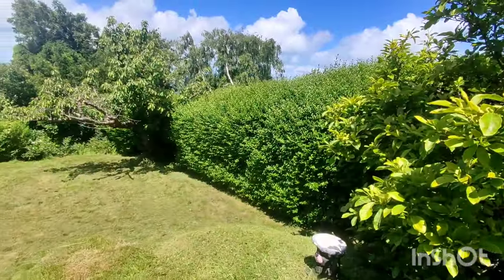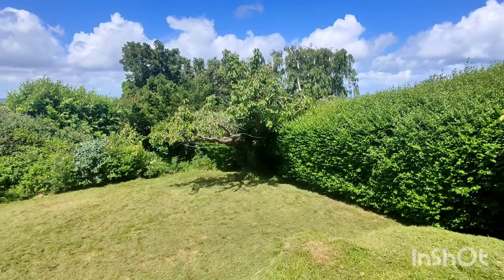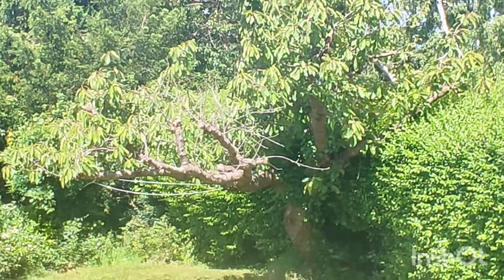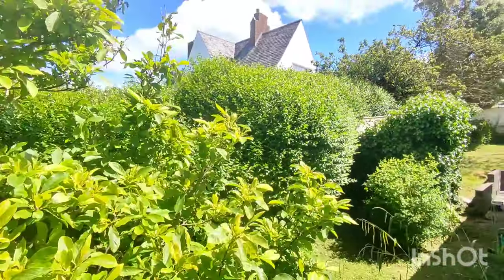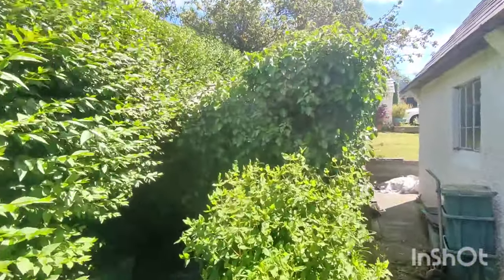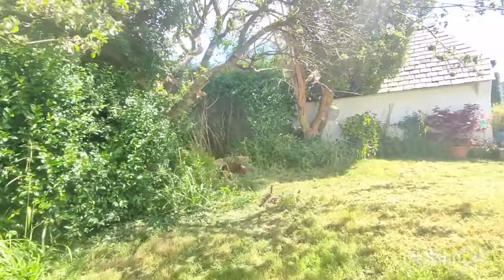So it comes from the bottom behind that tree there, if you can work it out. Just try to zoom in on it. Yeah, behind the tree there, up to the side here, behind that tree there, and the corner here, over this little shed that's hidden away in here. And it keeps on going all the way up to that garage there.